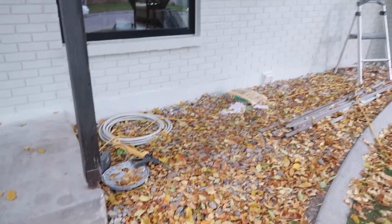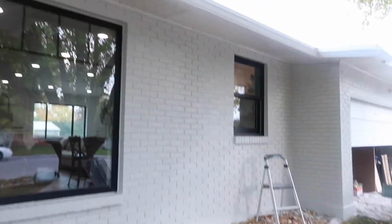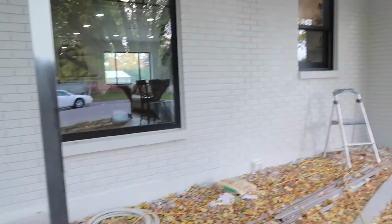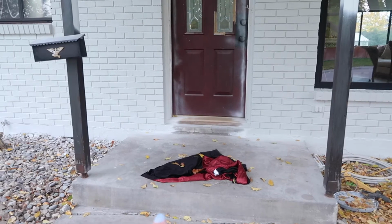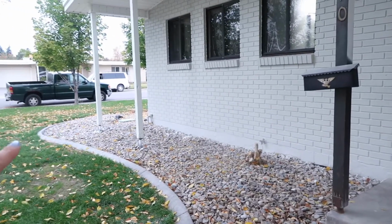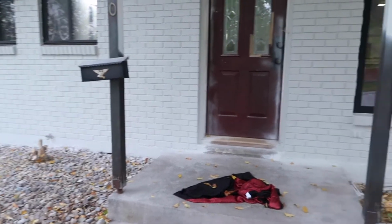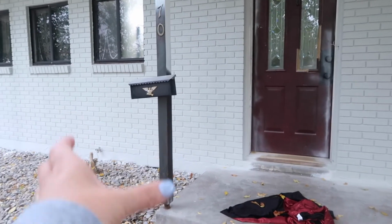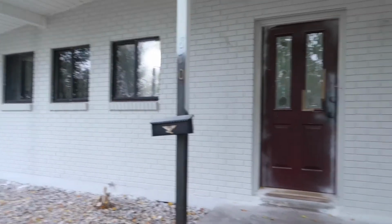We're not going to do the deck or the porch over here because it's not fully enclosed, and I feel like it will look silly if we do that. So we're gonna start with just from here, Harry Potter cape, we're already ready for Halloween over here, all the way to the end. Just a front porch, and I think that will be really pretty. It'll be wood with white pillars. We're gonna build them thicker.